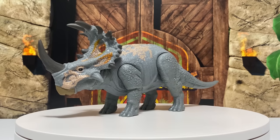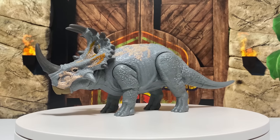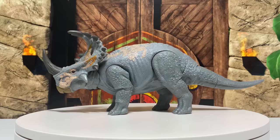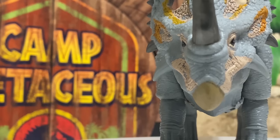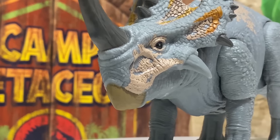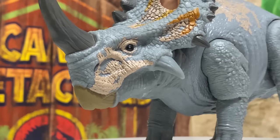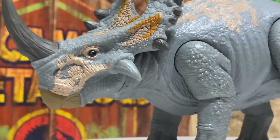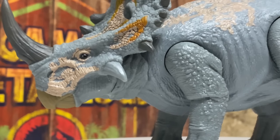Comparisons to the show aside, this is an incredible looking figure both in sculpt and paint deco. What's interesting is that in the series we see several different versions of Ceinoceratops during shots of the herbivore herd, with one coloration more in line with Fallen Kingdom's version of the animal. The other, however, is a dead ringer for Mattel's toy. This little detail makes the new Ceinoceratops figure feel all the more special.